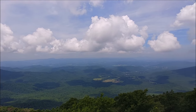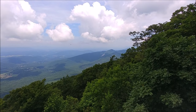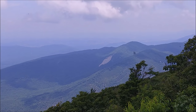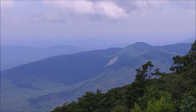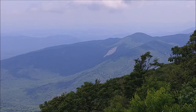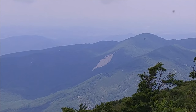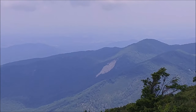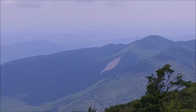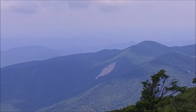What we do have is a really awesome view to the northwest of the James River Face Wilderness, in particular Devil's Marble Yard, which is that really massive open scar on the slope of that mountain. That is a gigantic talus boulder field, which you do not see in the Southeast Appalachian Mountains often, especially North Carolina and Tennessee. You'll see it more often in Virginia, especially in the Shenandoah Mountains. That is a really cool talus field that I've never explored before, and I would not want to do it on a hot summer day like this. Maybe next winter.